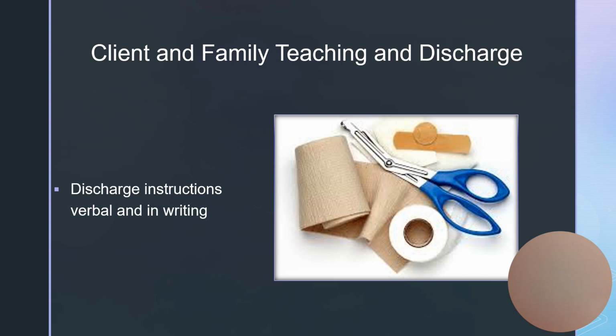Discharge instructions should also be reviewed with a responsible adult other than the client. Instructions should include medications, wound care, activity, including are they able to take a bath or a shower, or are they able to drive? What is their diet? When should the doctor be notified? This should be for pain that is not controlled by their pain medications. If they start seeing symptoms of infection, then we know that the doctor needs to be notified. And they should also be encouraged to keep all their follow-up appointments.